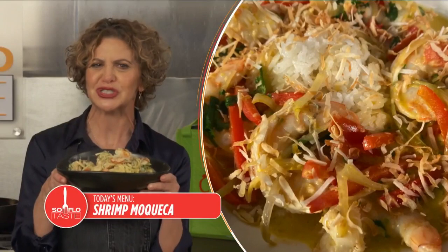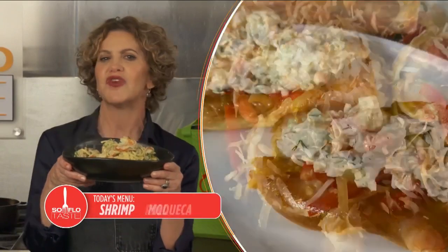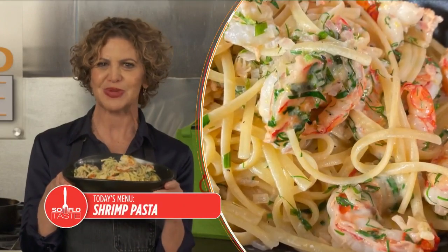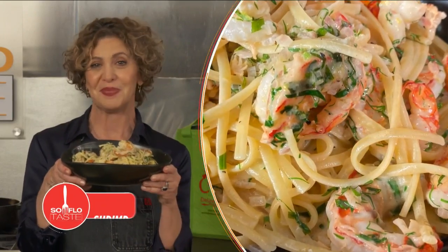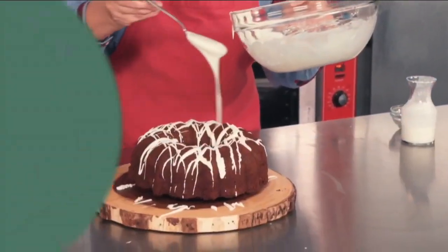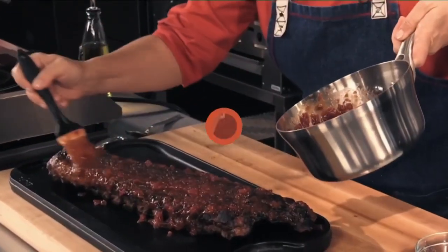Good morning, all. We're so lucky to live on a piece of land surrounded by shrimp. Shrimp is the most popular of all seafood, and we live in its epicenter. So join me today here on SoFlo Taste, because today I'm all about shrimp. How fun is that?